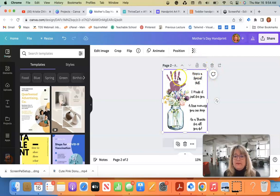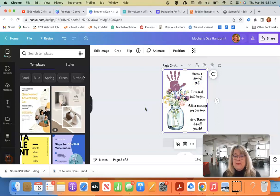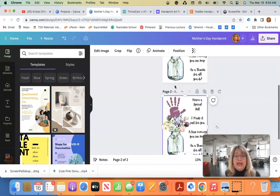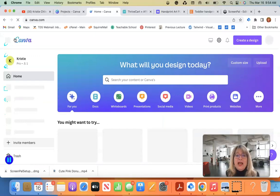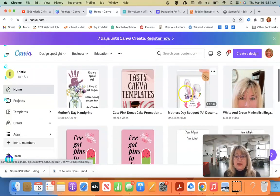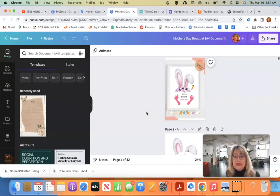This is, it's not editable because it's my listing template, but you can actually change these out, and it is super easy to do. And you can change out the color, you can edit the color of the hand, and it's super, super fun. And think about, you could do it for every holiday. Here's mine for Easter, right here with the cute little bunny ears.